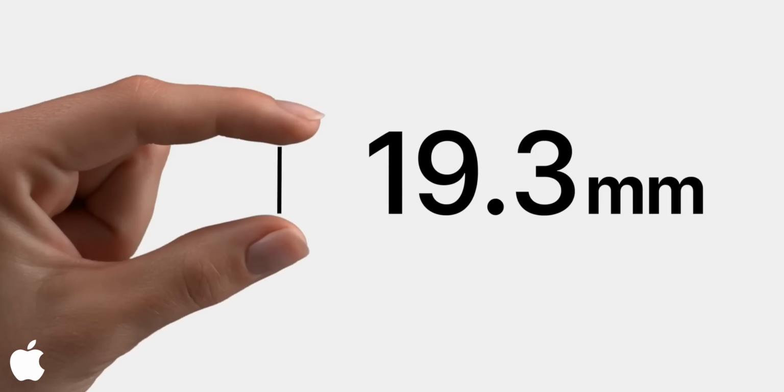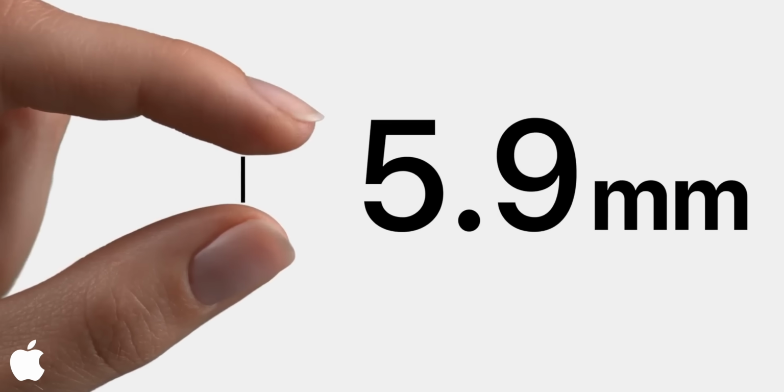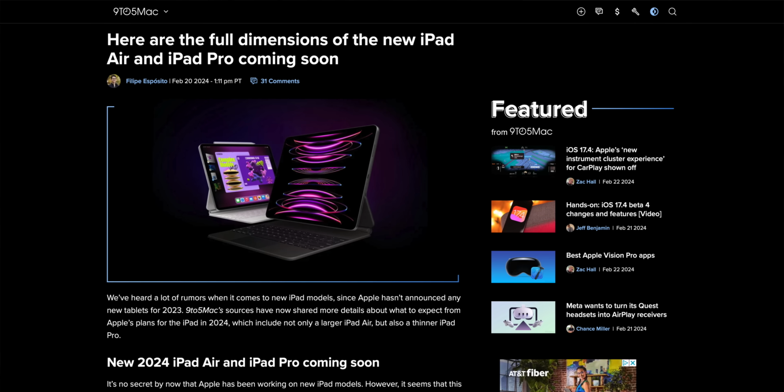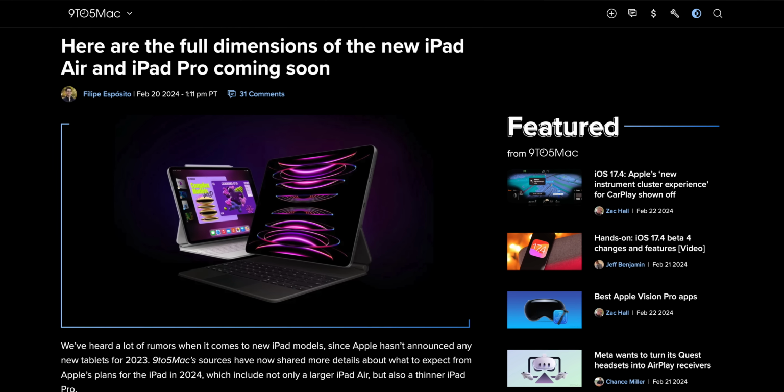So that's half the story for these new screens. The other half is what you can't really see. The actual thickness of the display layer is getting significantly reduced. And while normally that would not even be something that I mention because you wouldn't ever notice it, well, this time it sounds like we're about to, because 9to5Mac got their hands on the exact dimensions of these new iPad Pros. And what they have shared is mind-blowing in a way that I still can't exactly wrap my head around.